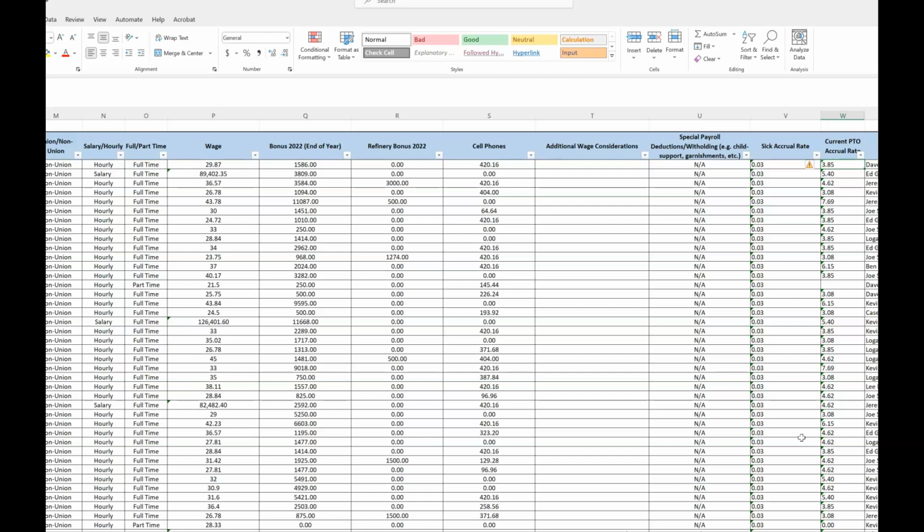That'd be nice. Yeah, they have age banded, so it's going to vary by individual. Yep.